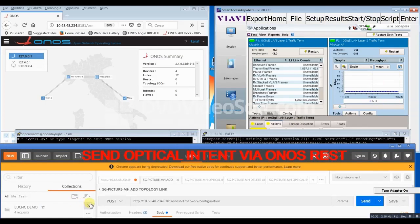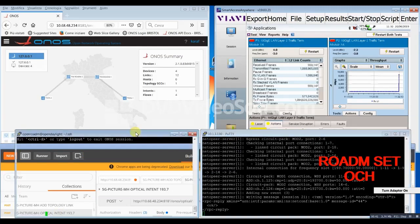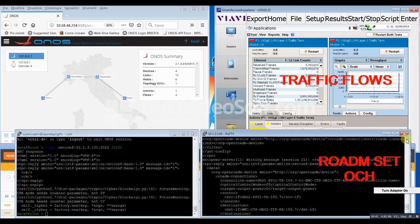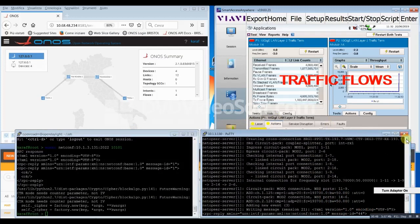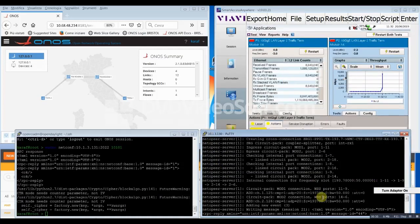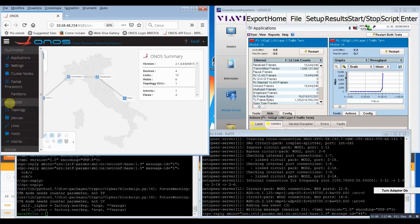Now, we send an optical intent request containing the explicit path and the information about optical frequency and the slot width of the OCH channel via the ONOS REST API. We see in the ROADM console that optical cross connections are set and the traffic starts to flow, visible via the analyzer. We can also check on the ONOS GUI that the intent is configured both in the intent menu and on the topology view.